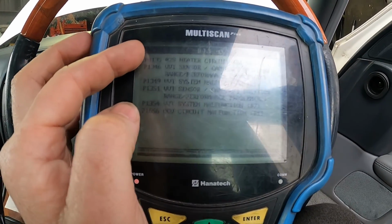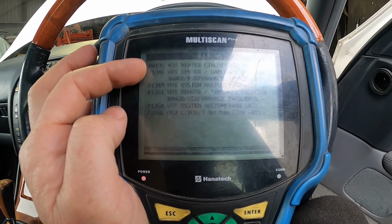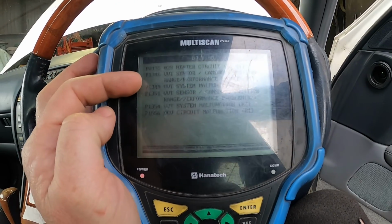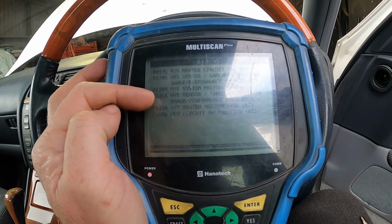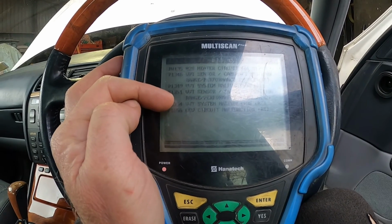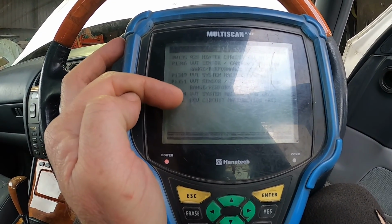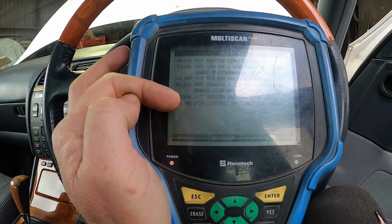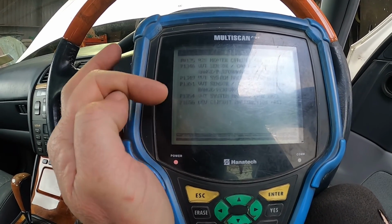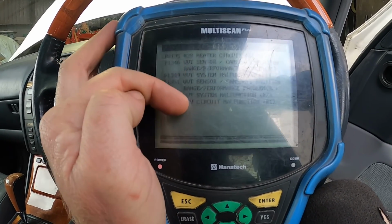Oh, oxygen sensor, so it needs an oxygen sensor. Okay, yeah. We've got VVT range on bank 1, malfunction on bank 1, that's some VVTi, range on bank 2, and an overall system malfunction on bank 2, so it's both of them, and OCV circuit malfunction on bank 1. That's possibly because I've just unplugged some sensors as well.